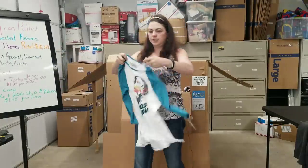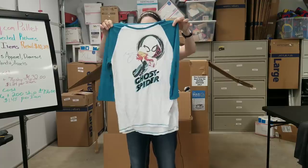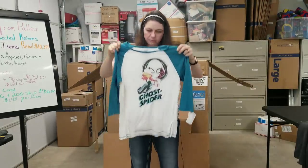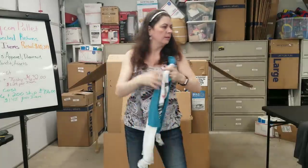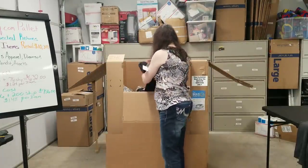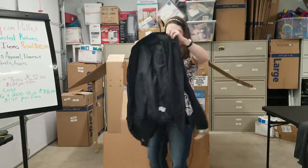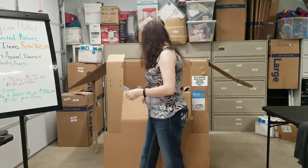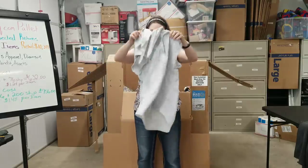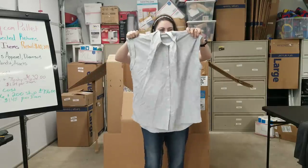Then we've got this cute shirt. What's it say? It's a Marvel. Ghost Spider? Yeah, Ghost Spider. It says Marvel on it. Oh, here's the black one with the gold buttons again. Different size. That one's a larger size. Here is a nice sleeveless top for summertime.